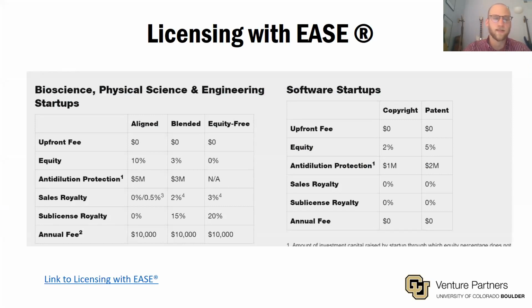These are the terms. There's a link to the licensing with ease page, and I can send out these slides, and it'll give you all sorts of information. But real quick, if you're a startup and it's just a copyright, you don't have a patent on your software startup, then it's just 2% equity, and that's basically it. 5% for patents, and there's equity and sales royalties for non-software startups. But I think they're all pretty modest compared to other universities.